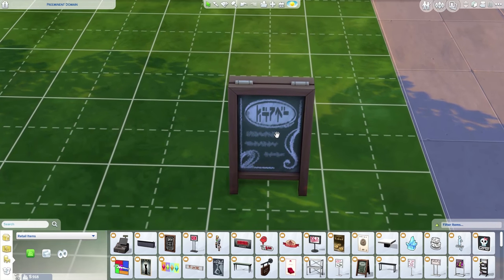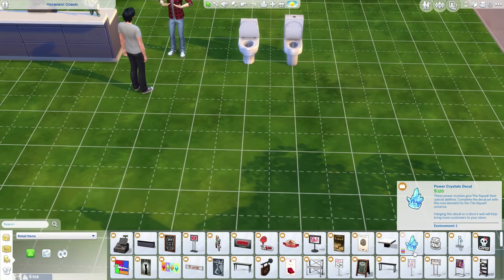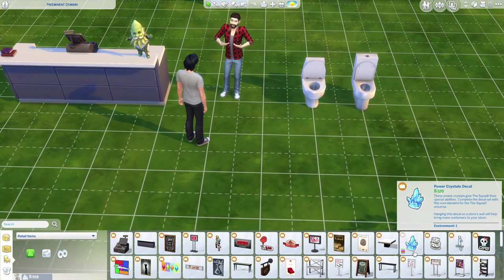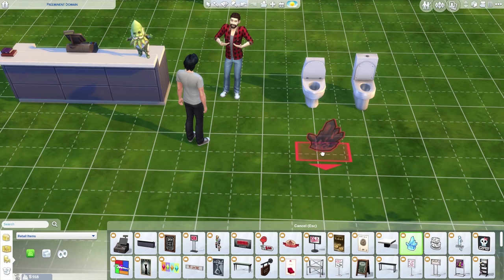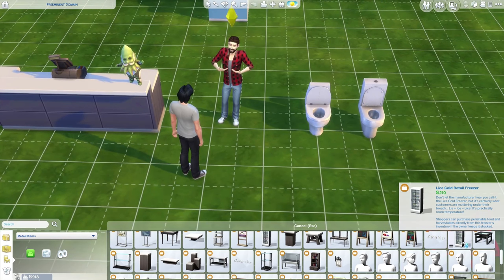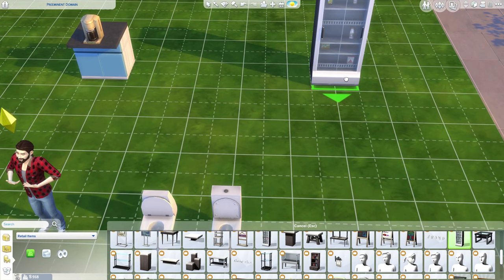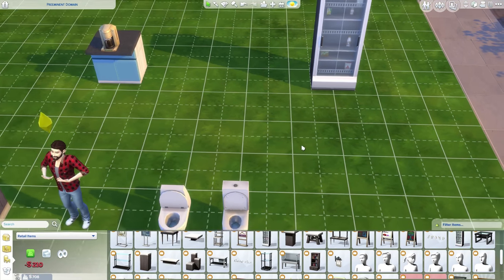Not good market. It looks like a coffee shop thing to me. Huh. What's this? Power crystal, what? It's a wall decal. Okay. I guess it just makes the place look nicer. The ice cold freezer. Practically room temperature. Can purchase perishable food and harvests directly from. Okay. That's cool. Okay, so we'll have a vending machine out here plugged into nothing. That's cool.